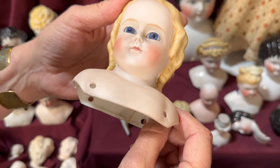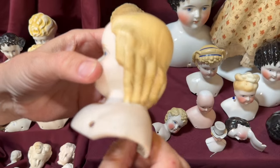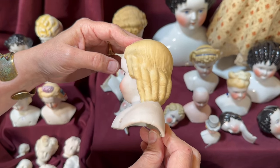A beautiful inset blue glass eyes. She had these little feathered eyebrows, wonderfully well done. Lovely ringlets, very much a child. You can see that's not an adult woman, that is a child.